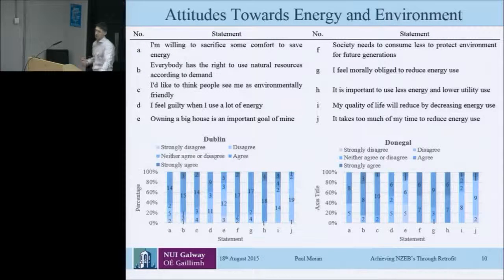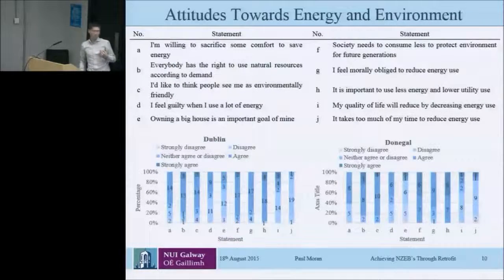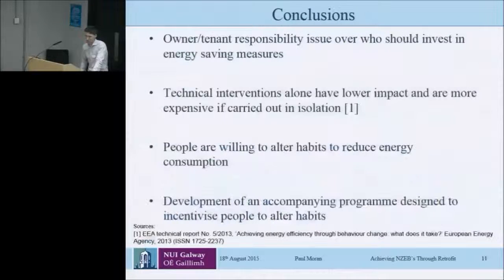And then we asked them, what's your attitude? Would you strongly agree or disagree with some things? Like, would you sacrifice some comfort to save energy, for example? All the way down to, it takes too much time to reduce my energy consumption. So it's interesting to see what people would be willing to do, and if they have done anything, which is probably nothing in these houses, what they might be willing to do, and the difference of their opinion.